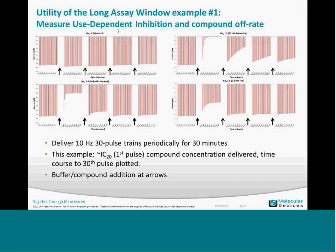Just to briefly recap, this is a control group where the current remains stable for up to 30 minutes, whereas in the group of cells treated with tetracaine, you can see immediately after the application of the tetracaine, there's a very striking use dependence. At the first pulse of the train, the current remains fairly large, and towards the end of the train, the 30th pulse, there's almost nothing left. Upon the application of fresh buffer to remove the binding of the tetracaine, you can see a gradual recovery of the peak current to almost the baseline level.